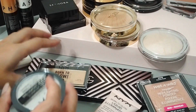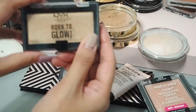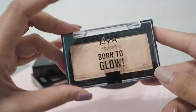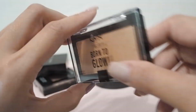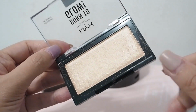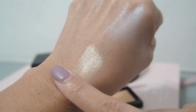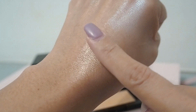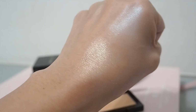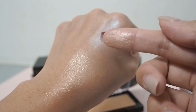Now NYX has quite a few options, and my favorite one of the three that I own would be the Born to Glow powder highlighter. Now this one I don't hear that much about, but it is a beautiful, beautiful blonde, warm wheat gold. It's not too different from the Wet n Wild and the Maybelline formula. It's somewhere in between. It's not as hard and subtle as the Wet n Wild. It's not as creamy and kapow as the Master Chrome. So I kind of prefer the NYX one to either of those.